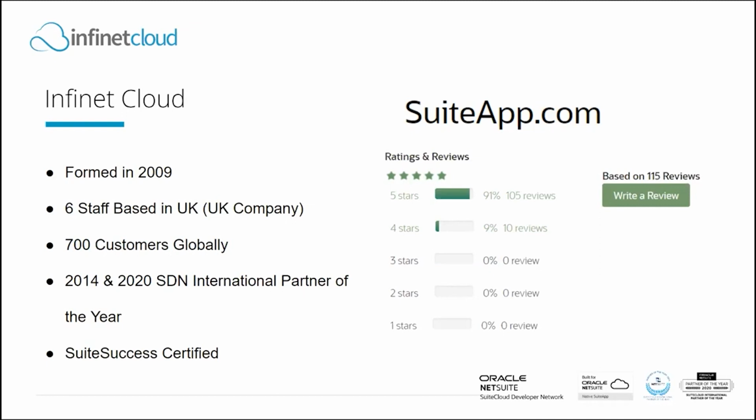We were one of the original SuiteCloud Developer Network members back in 2010 and have been recognized as the SDN International Partner of the Year, both in 2014 and 2020. What this means is that we are certified, tested, and held accountable by NetSuite. And most importantly, we only work with NetSuite customers.